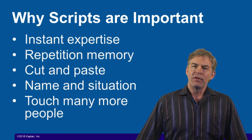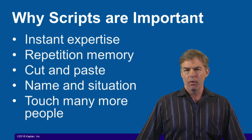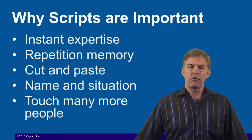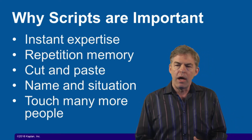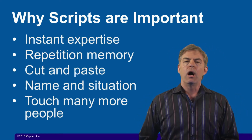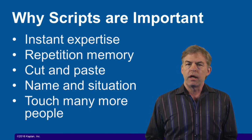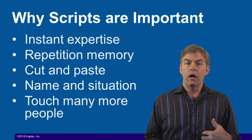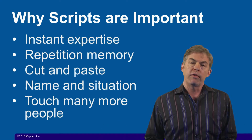So we're going to briefly talk about scripts, why scripts are important. And again, we're going to be covering these more in one of our future sessions. But a script gives you instant expertise because you have repetition. You've practiced something so many times that you can just pull it up. It's like cut and paste to that particular situation. Hi, Mary. Hi, Joe. Hi, Francis. You're at an open house. Here's the sort of thing I would say to you.